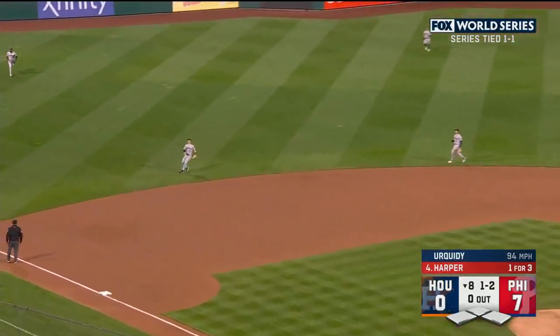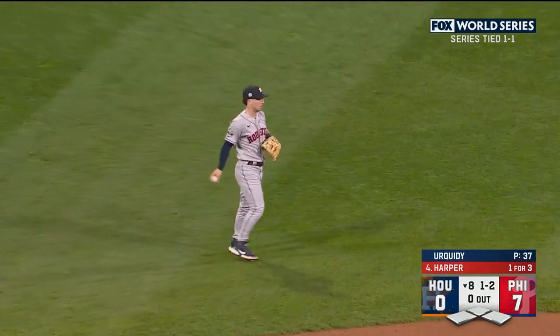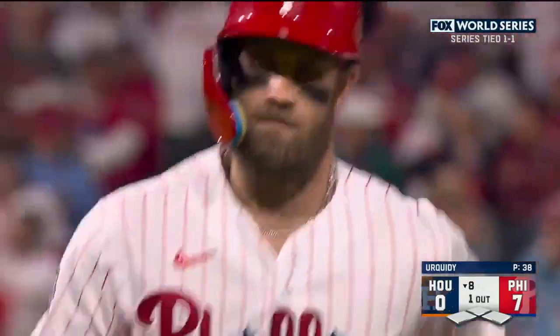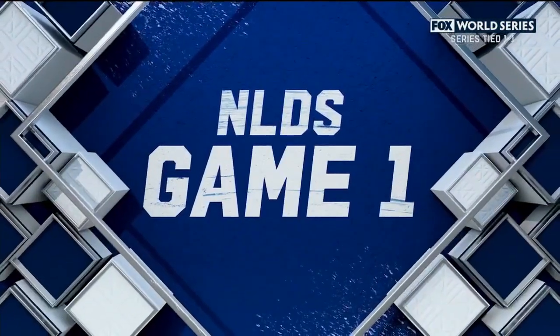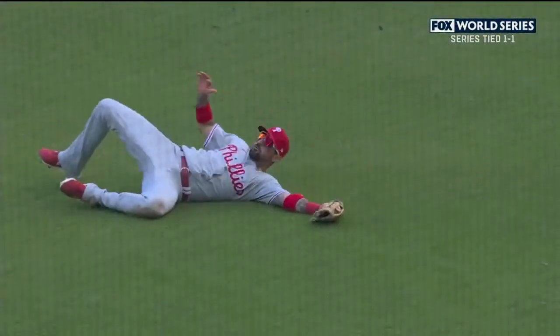Have to squint to see that one way up in the sky. Comes down to Alex Bregman for the first out of the 8th. Nick Castellanos 1 for 3 at the plate today. He's really made his biggest impact in this postseason, believe it or not, defensively.